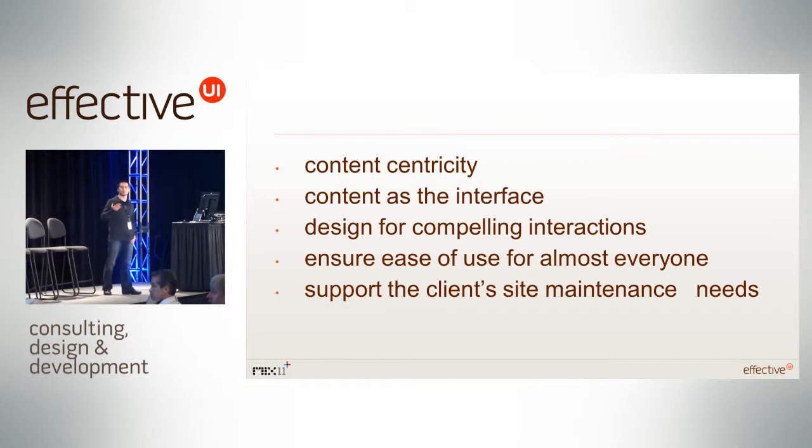But we also want to design for compelling interactions, which means that when the users come to the site to interact with the content, they want to be wowed, and the interactions are very engaging and keep the user focused and interested in using the site. But keeping that in mind, we of course want to make the site usable for almost everyone, but I'm not saying everyone because that will require us to compromise on a lot of our user experience, but we can address maybe 98% of the cases through things like graceful degradation and backwards compatibility.